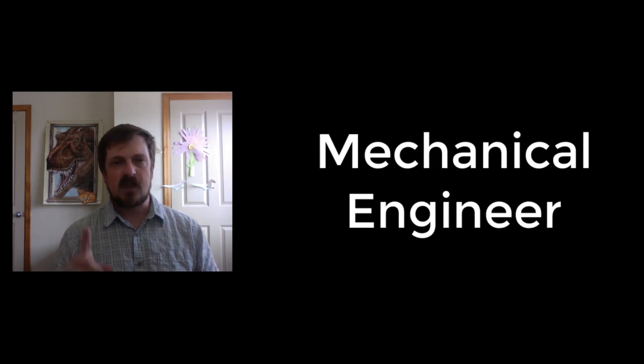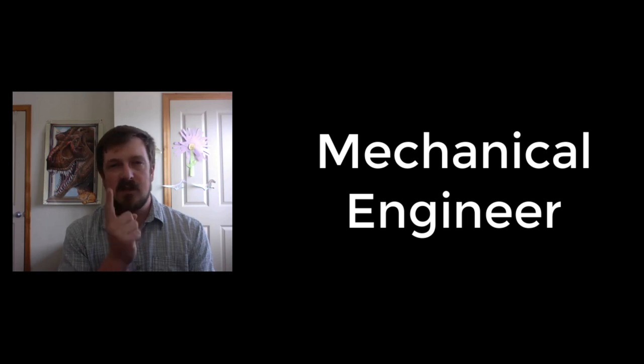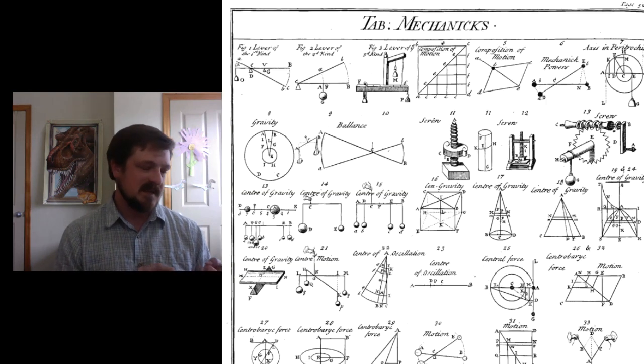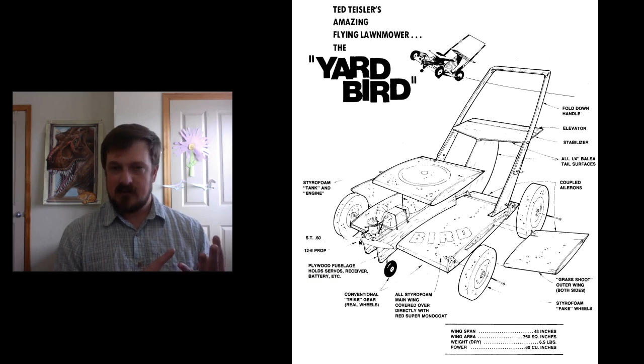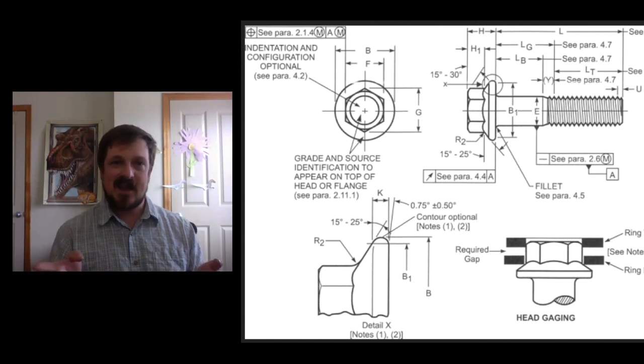But let's think a little bit about what are some of the main kinds of engineers. So one kind of engineer is a mechanical engineer. And what do you think a mechanical engineer designs? Yeah, they design and build different machines. So machines like cars, or bicycles, or lawnmowers, or anything really. Anything that you can think of as a machine, it was designed by an engineer.